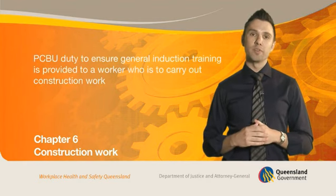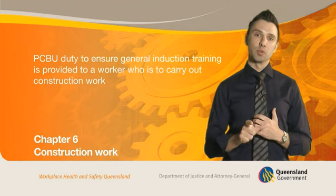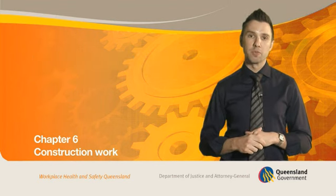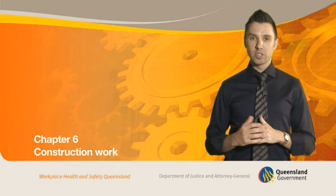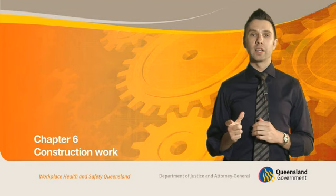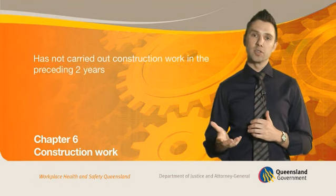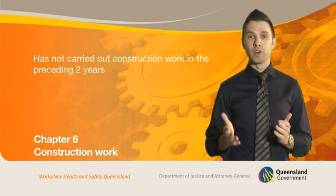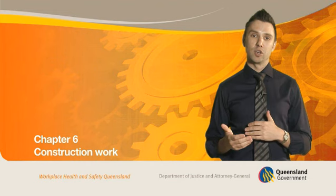There is still a requirement for general construction induction, and that's the white card or the previous blue card that people hold to perform construction work. The requirement has changed a little bit. That card will remain valid while that person is doing construction work, but if that person leaves the construction industry for a consecutive period of 2 years, they would have to redo that general construction induction training course.